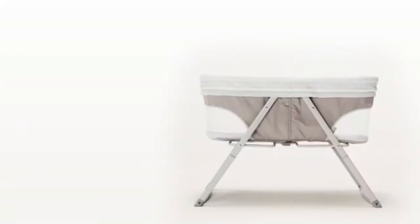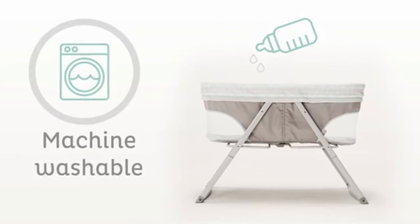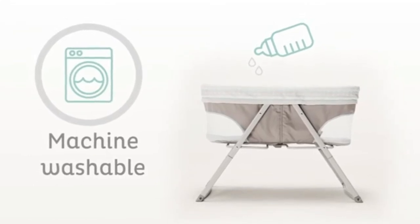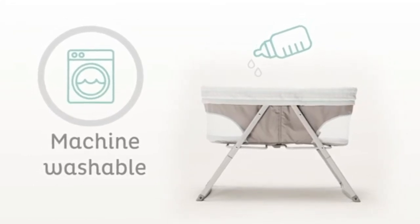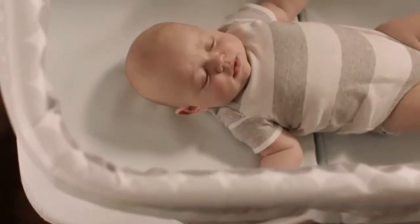At Ingenuity, we know that mess happens, no matter where you go. The fabrics on this bassinet are machine washable, so you can keep your baby's sleep environment clean. Parents and babies can rest easy. This bassinet is awesome, and with its contemporary look, it's great for a boy or girl.